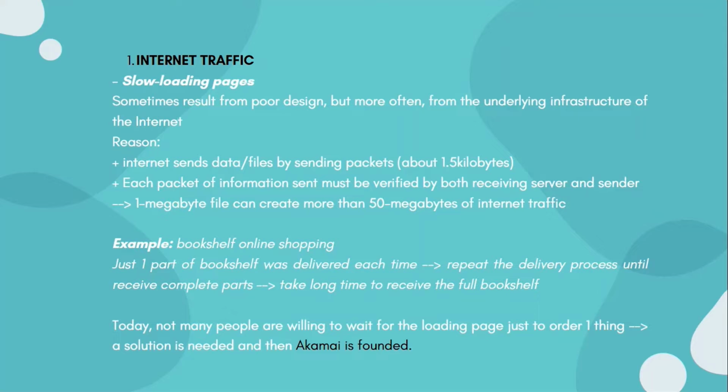For example, imagine online shopping. You click to buy a bookshelf from an online shop in Ho Chi Minh City and wait several weeks to receive your delivery. But each time they deliver, they only deliver you a part of the bookshelf, and you have to confirm that you are receiving the right part. This delivery and confirmation will repeat several times until you receive the complete parts to assemble the bookshelf. That, of course, causes lots of frustration and time wasting.